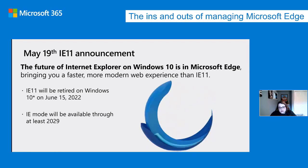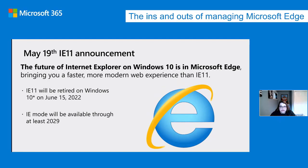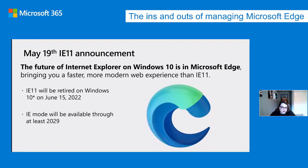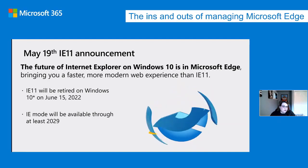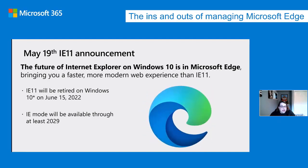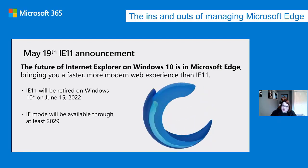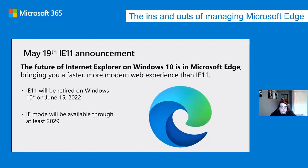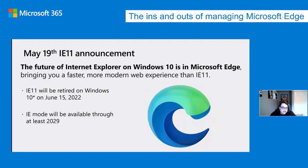So customers were very clear. They said, hey, we need to understand what's happening with IE11. Please give us a roadmap of what you're doing there. Also, this IE mode thing, we like it, we see it, we want to use it. But we also need to have timelines about it. So customers have really taught us a lot over the last year about what they need in order to move forward. We have a great blog on this for you to go and read more.